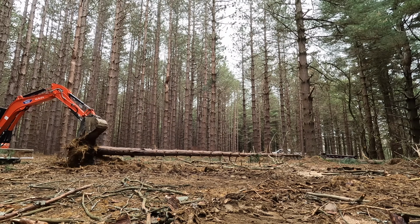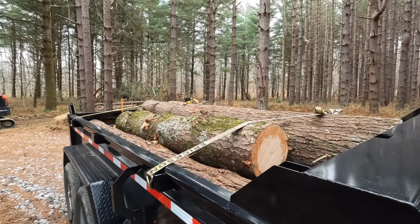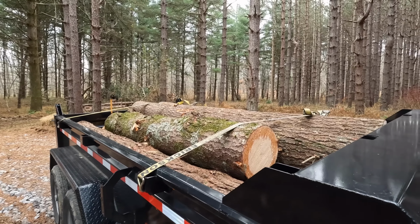Alright, we just got everything finished up for the day. We'll do a little walkthrough. I'll show you everything we got done. First off, I got a nice jag of white pine here in the back of the dump trailer. This will be a pretty good load on the grocery getter.